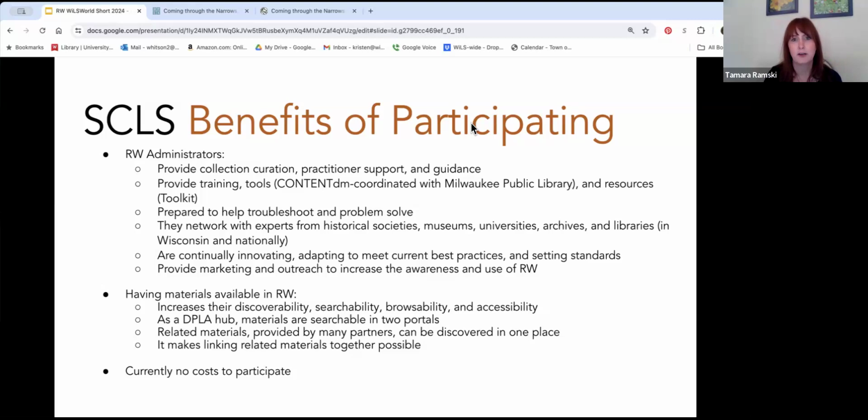Recollection Wisconsin administrators, so mostly, well, I think they all are WiL staff. Previously Emily Fotenhauer, who I have to mention, and then Kristen, Andy, all of them are always professional, encouraging, patient, and cheerfully there to help. As Kristen mentioned, they provide collection curation, practitioner support, and guidance. They provide training, tools like the ContentDM platform, and resources like their toolkit. I use the toolkit often myself and recommend it to everyone. If there's anything you're wondering about, odds are extremely good that there will be tips about doing it in that toolkit.